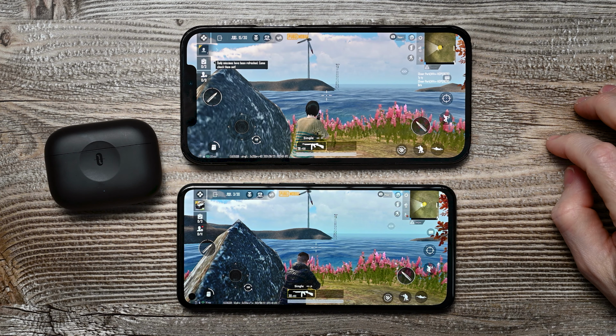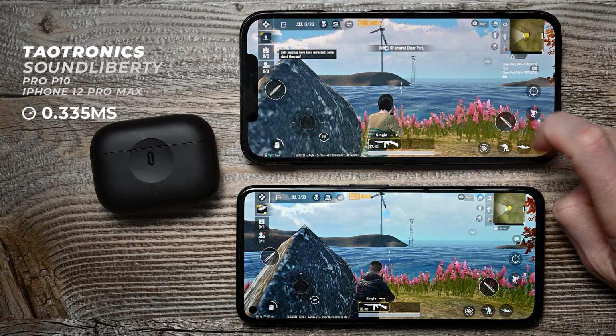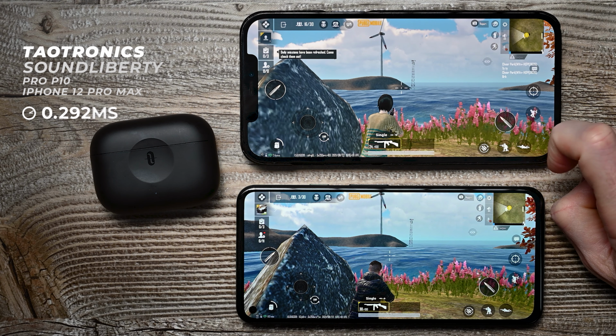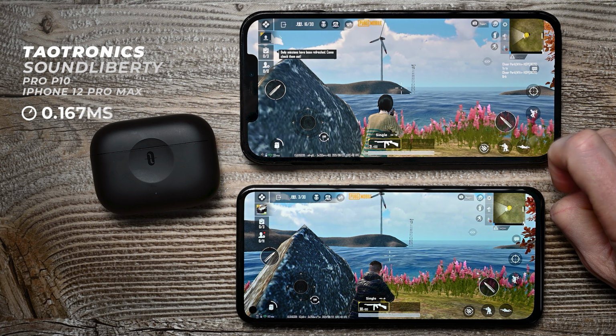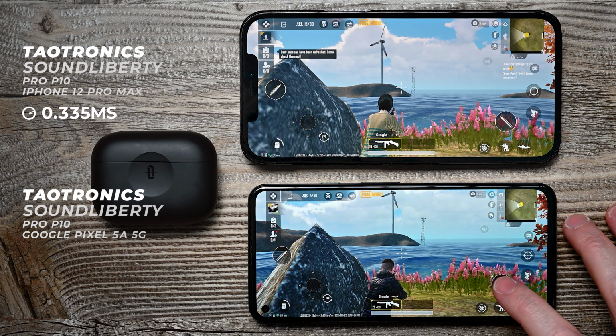And now we're gonna go ahead and do the latency test. As always, we are going to test on an iOS and Android device. The iOS device is an iPhone 12 Pro Max, and the Android device is the Google Pixel 5a 5G. Up first is going to be the iPhone. Let's go ahead and start the test now. All right, and now let's go ahead and switch it over to the Android phone.